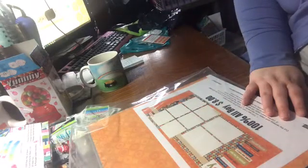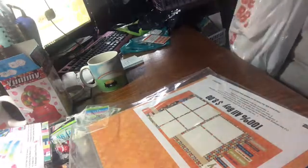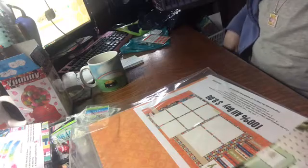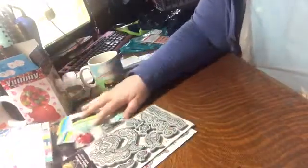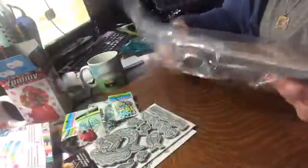So I think that's it, actually, that I got from the convention. What's this? This is Hobby Lobby, which came after the convention. So that is it. I got a magazine, a couple of little free things, a stamp and die set, the birthday bash kit, and some clearance brads, and some paper, and that was it, really.